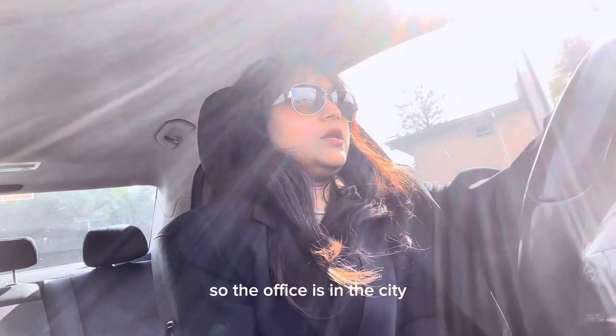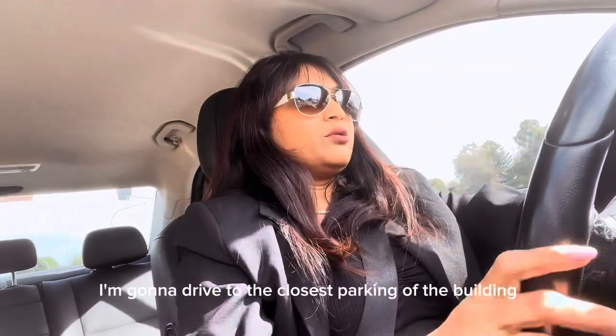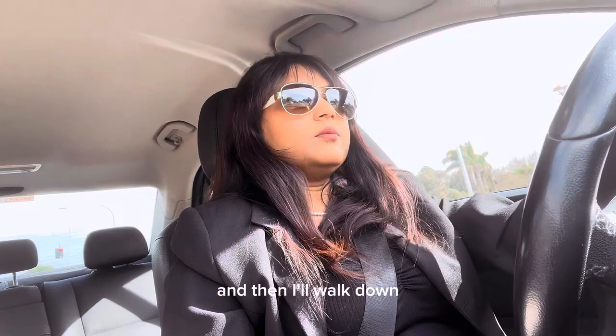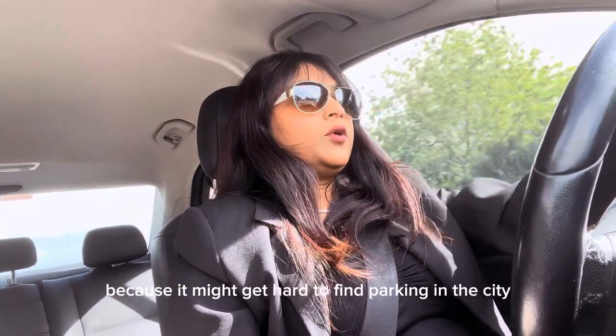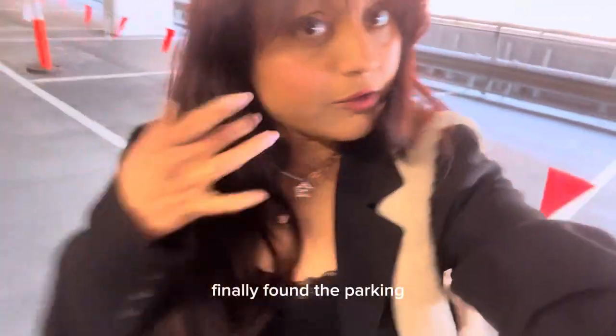Office is in the city. I'm gonna drive to the closest parking to the building and then I'll walk down, because it might get hard to find parking in the city. Finally found the parking.